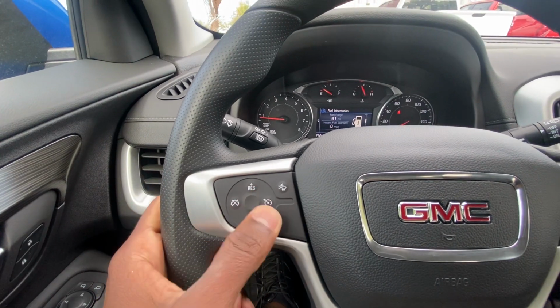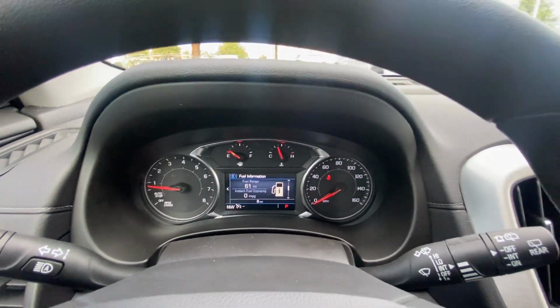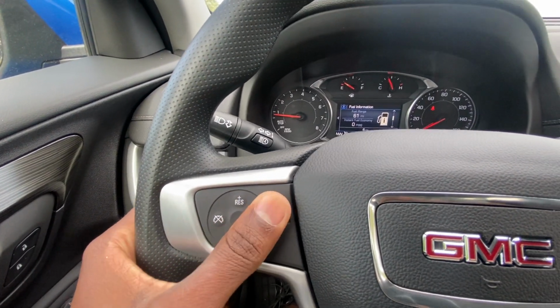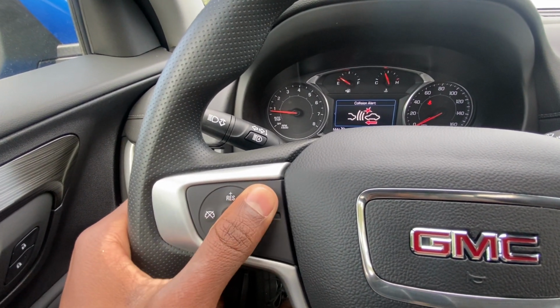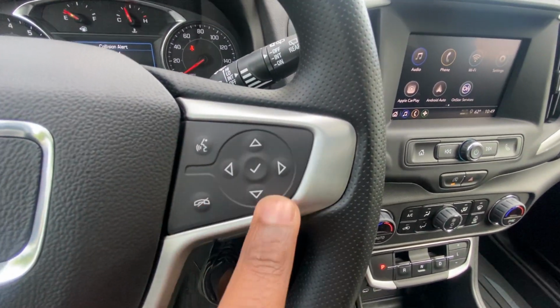Standard cruise control that can be turned on there, and it'll show you in the gauge cluster when it's on. And we can cancel, adjust speed, and then adjust the gap for the forward collision alert right there. So three different settings for that. And then mute button, voice recognition.